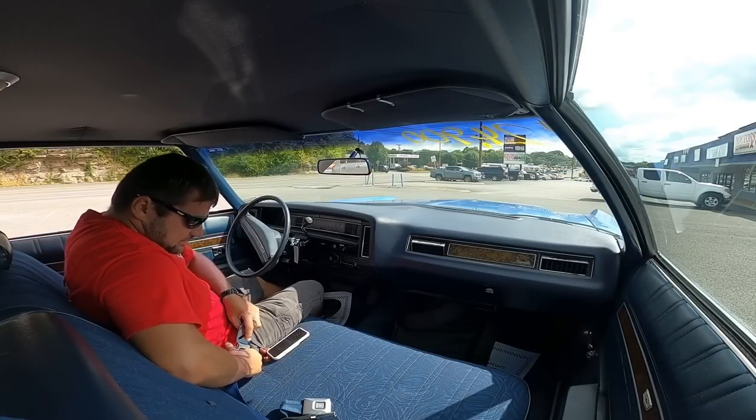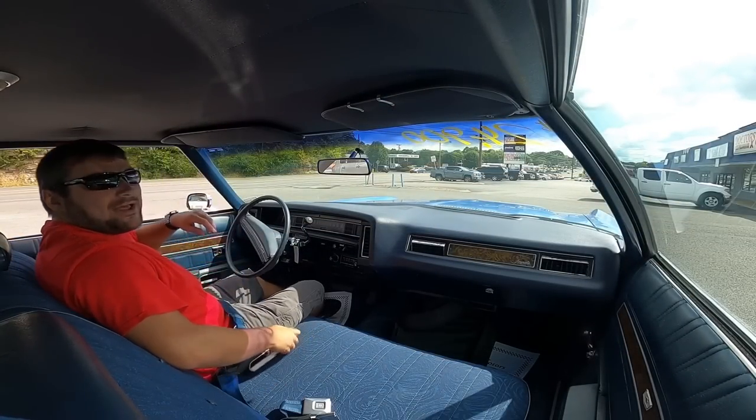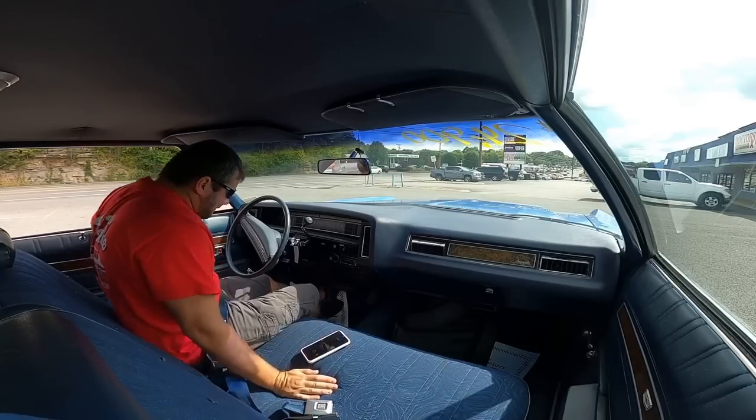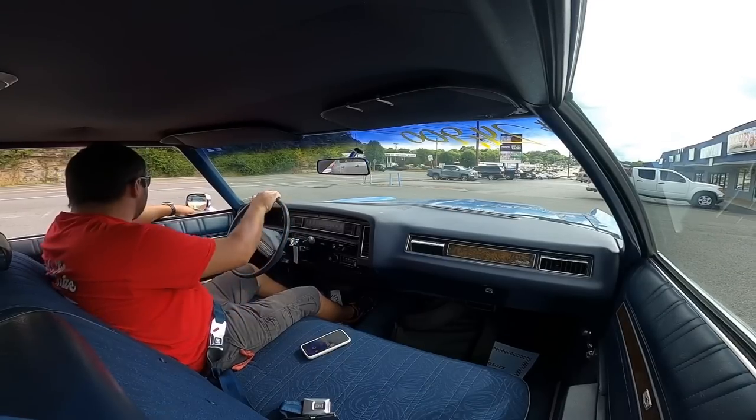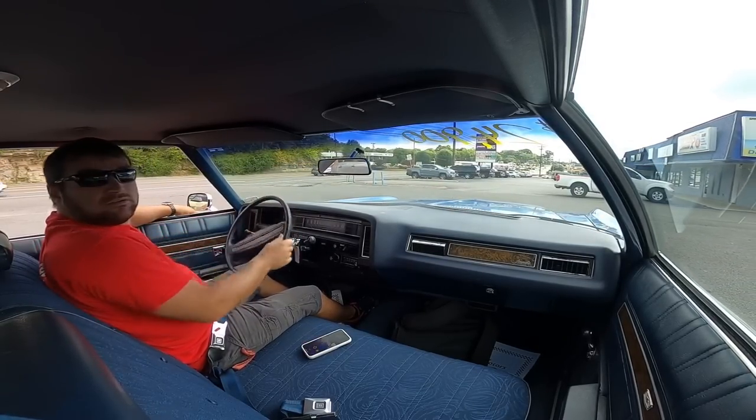Okay, get buckled up and we'll roll out of here. Anything I see, you'll know about it. Let's hit the road. We'll go ahead and try reverse, which we're in. Looks pretty good.